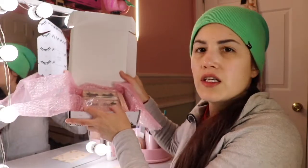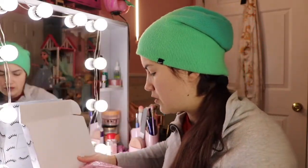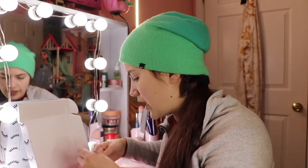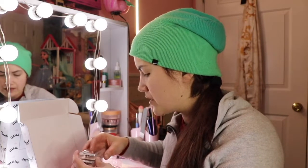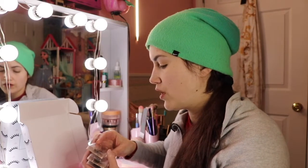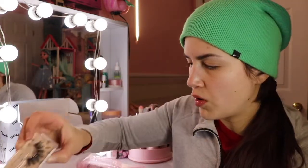So as you can see, they put all the lashes right on the top. There are 3 pairs, which is very generous. And actually, I really like every single pair. One is called Fall, the other one is called Latte, and the other one is called Maze. And honestly, these are all very similar, and these are lashes I would 100% wear. So these actually go perfectly along with my aesthetic.